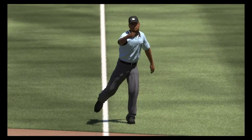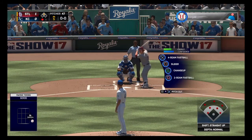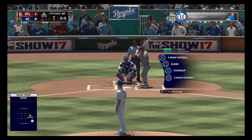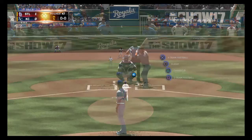And did he hold up in time? A look down, and no, he went around. It's strike 3. Third baseman digging in to try it again. Jed Jerko, 0 for 1 for him here in this one. Now a bluff back to second as he'll just hold on to it.